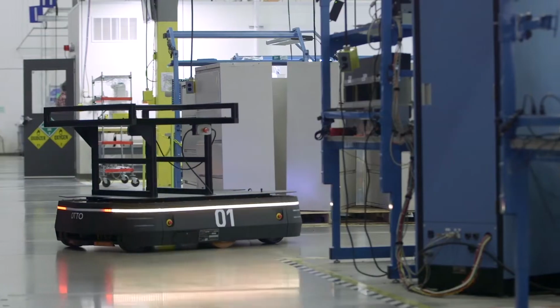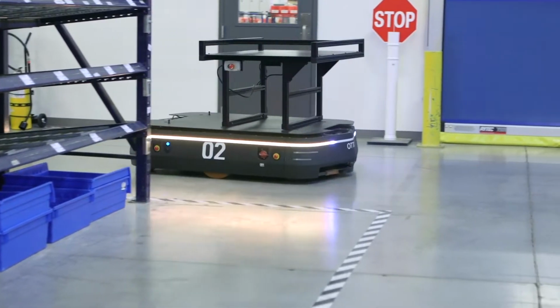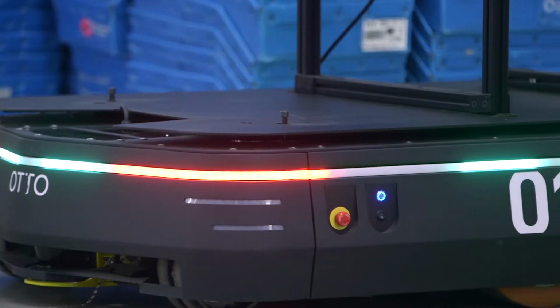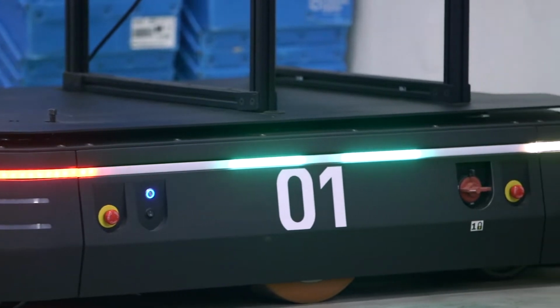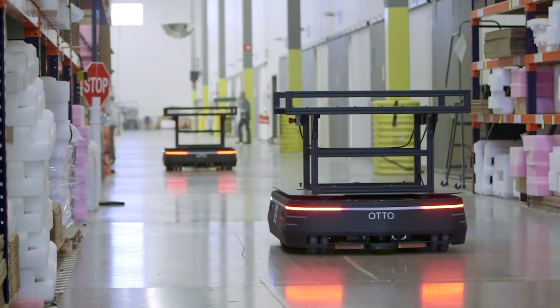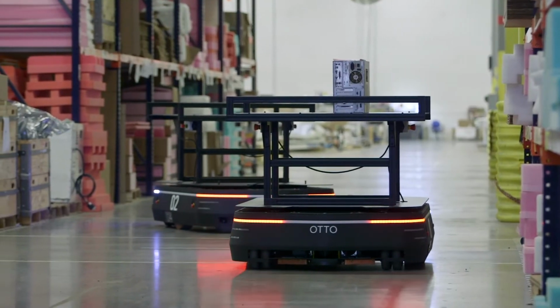The really nice thing about the way OTTO charges is that it has its own battery management. It knows when the opportune time is for it to charge, and it will charge as much as it can until it has to go on another mission. From a flexibility standpoint, that's great because we don't have to remove it from operation to hook it up to a charger.